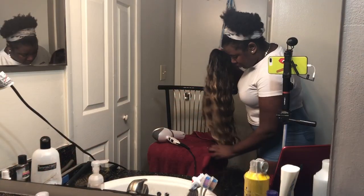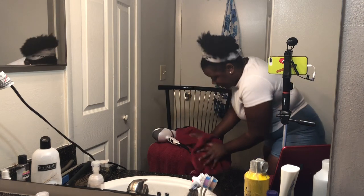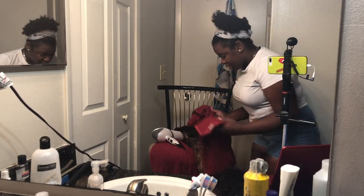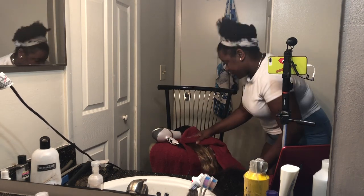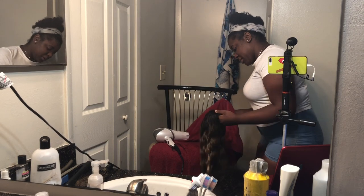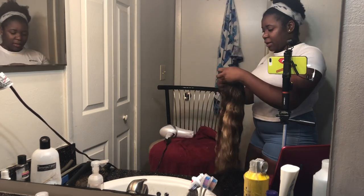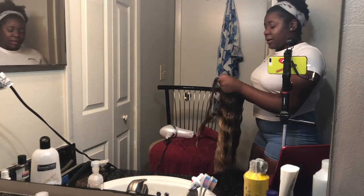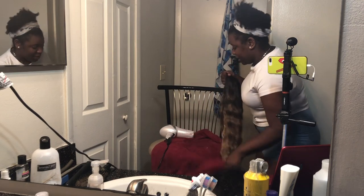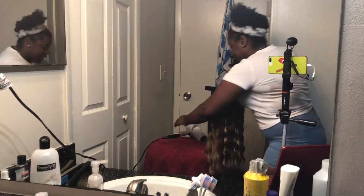Guys. So guys, I've just been here drying my wig with a towel. I don't know. The only good thing I could say about me doing this is that it smells so good. It smells way better. I'm gonna try to dry it with the blow dryer now. I don't know what's gonna happen. Guys, this might turn out good, it might turn out bad.